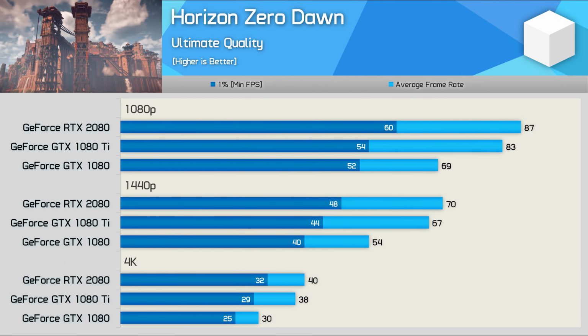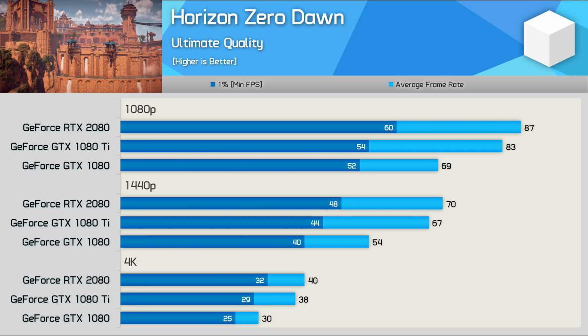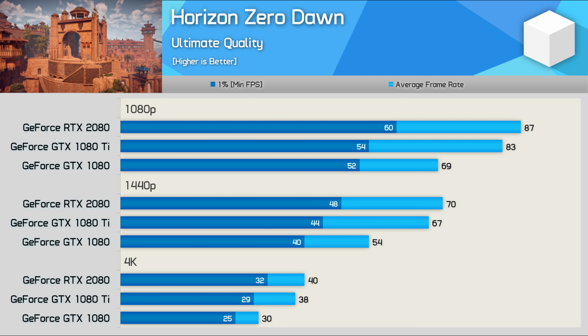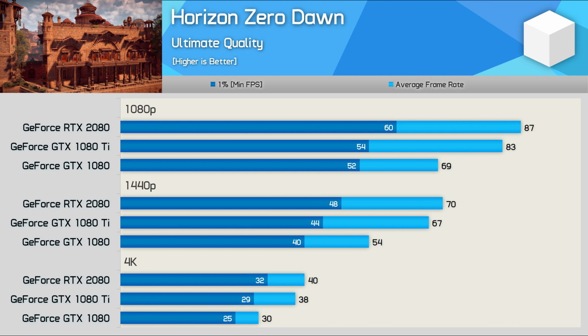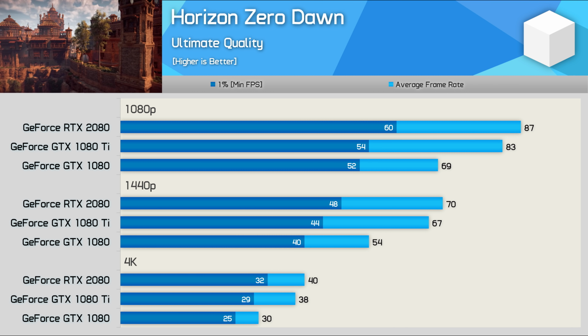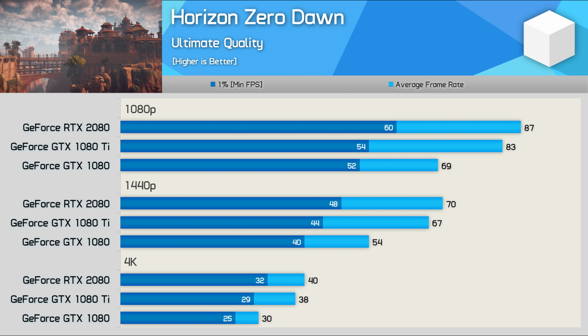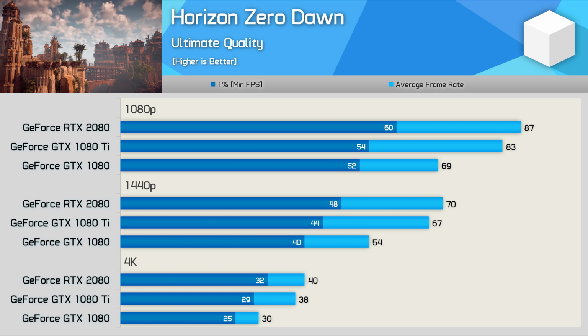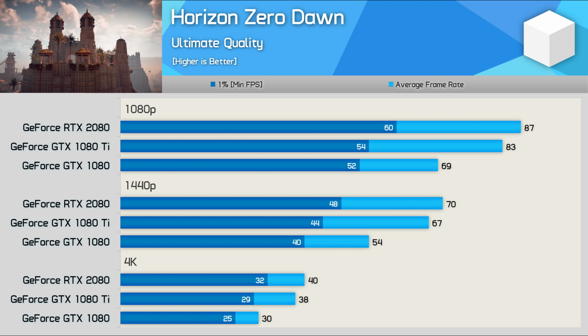Next up, we have Horizon Zero Dawn, and this is another new and very demanding title. Despite that though, the 1080 Ti was right up there with the RTX 2080, trailing by just a few frames at 1440p and 4K. And as a result, the 2080 was just 30% faster than the 1080 at 1440p and 33% faster at 4K. And again, both margins are less than the 40% increase in price.